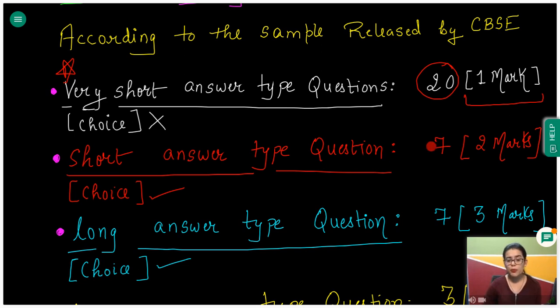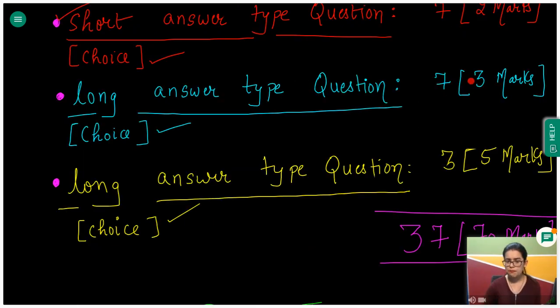7 questions would be of 2 marks, right? Short answer type questions. 7 questions would be of 3 marks. That would be long answer type questions. And of course, 3 questions would be of 5 marks. That would again be long answer type questions, right?